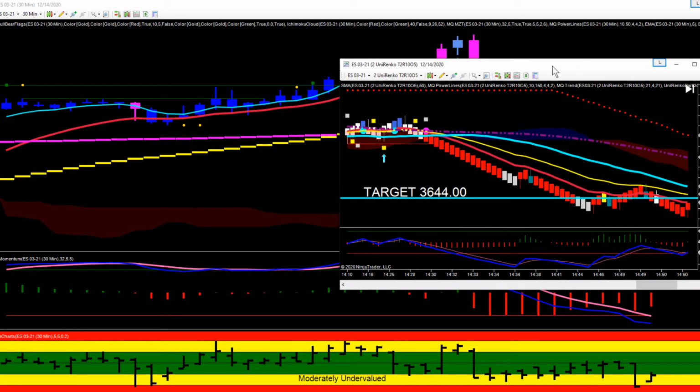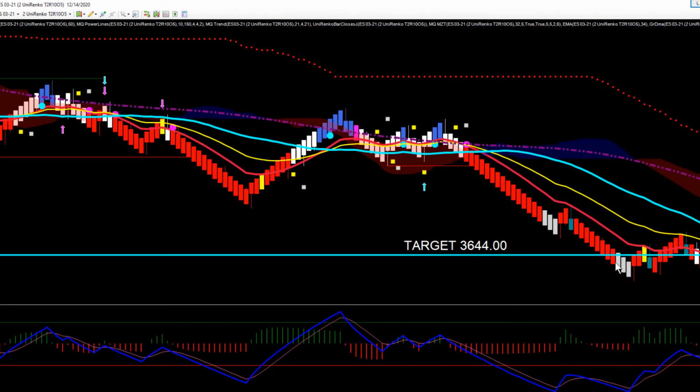This is what the last trade that we took looked like on the Renko chart. You can see this is where we were getting that consolidation. Well, first of all, this was that bar that left the big bottoming tail. That was price action off of that bar. And then this is where we got that consolidation off of that other bar. Set up the bear flag, which happened to coincide with a power line.